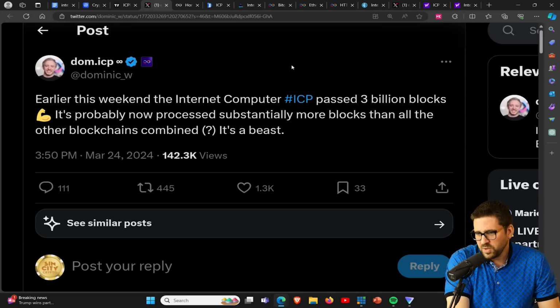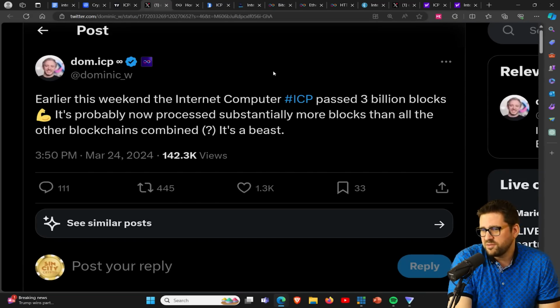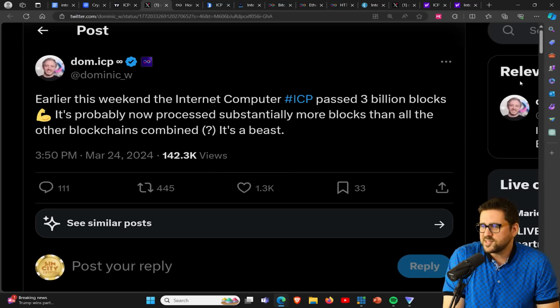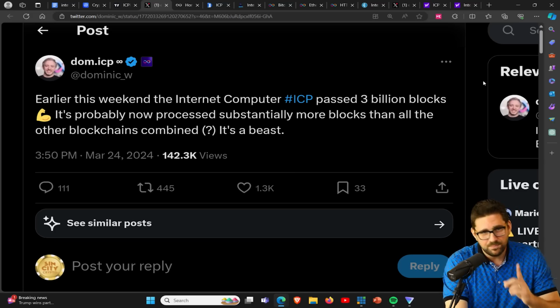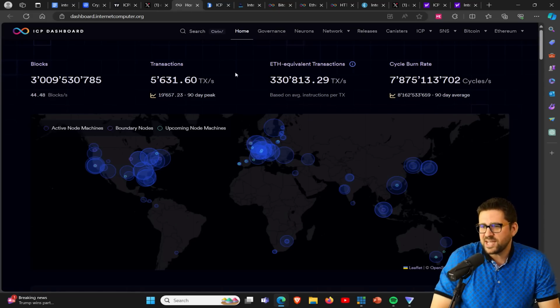Now, this was tweeted by Dominic Williams, the founder and CEO of Dfinity Labs. Earlier this weekend, the Internet Computer passed 3 billion blocks. It's probably now processed substantially more blocks than all the other blockchains combined, he says, with a question mark. It is a beast. We take a look here from the ICP dashboard.